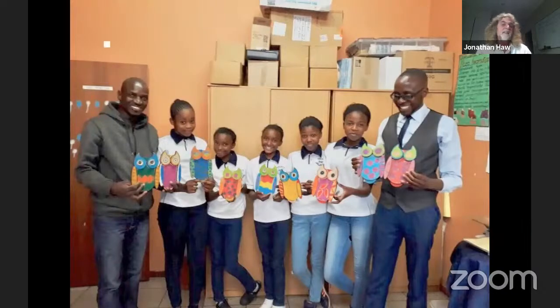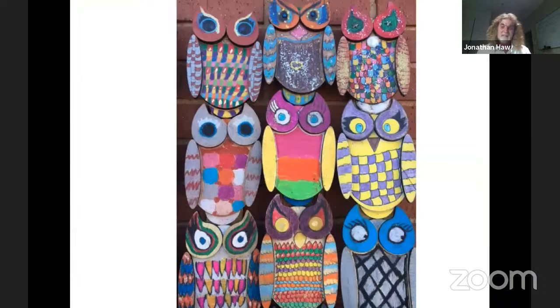Anyway, that's what they look like. There's a couple at the International Owl Center, a couple in Austria, a couple in Nepal, all over the place. These little owls that these kids in a township in Alexandria in South Africa have painted. And these are them. There are thousands of kids that have participated. These are some of them.